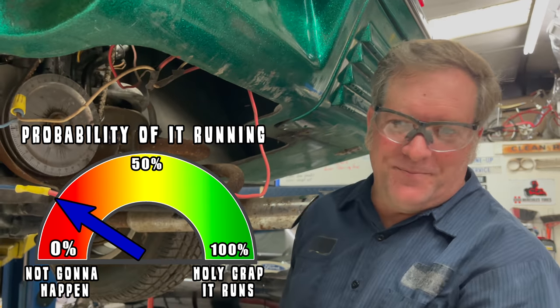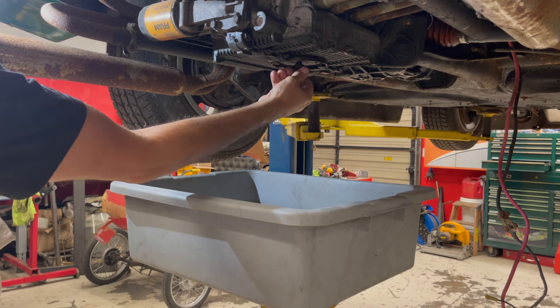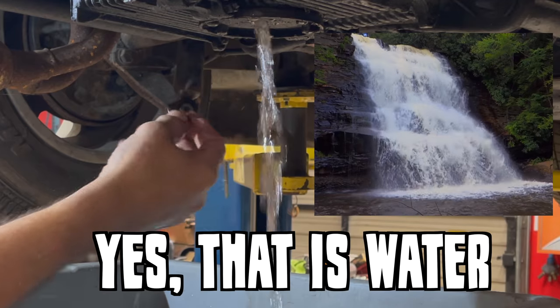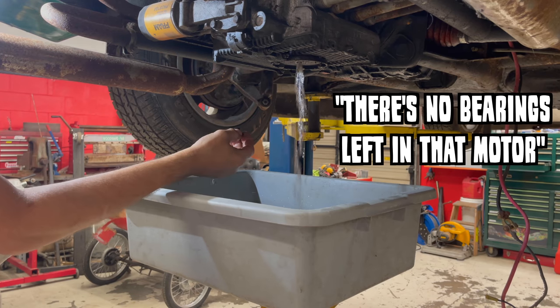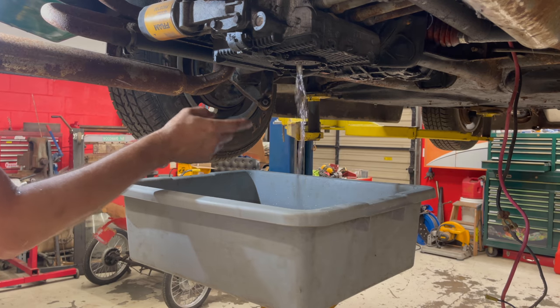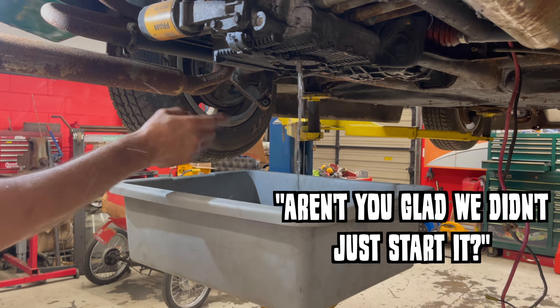At this point, it was locked up. So I wonder what the oil is going to look like. Bury your butt in that motor. It's probably not running like this. This is just sitting like this, I swear. It wasn't running like this.